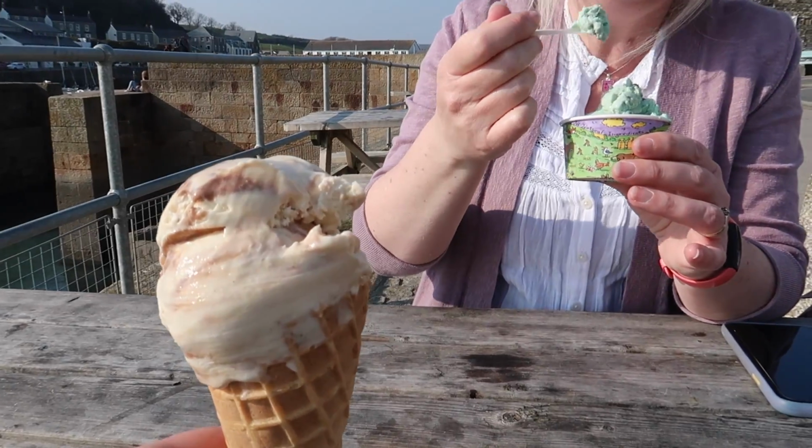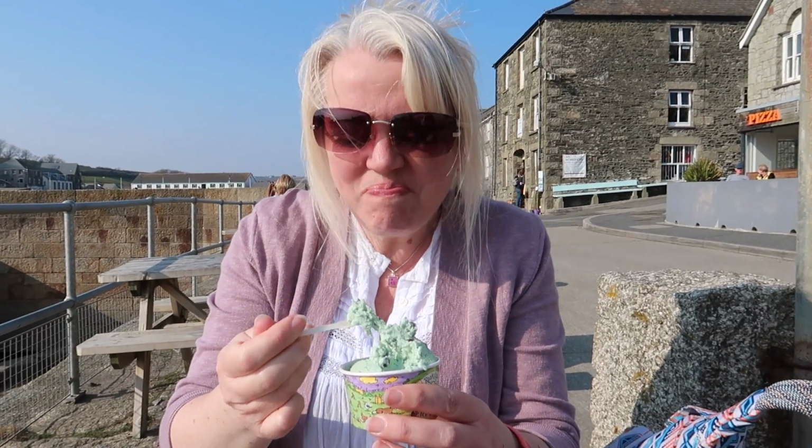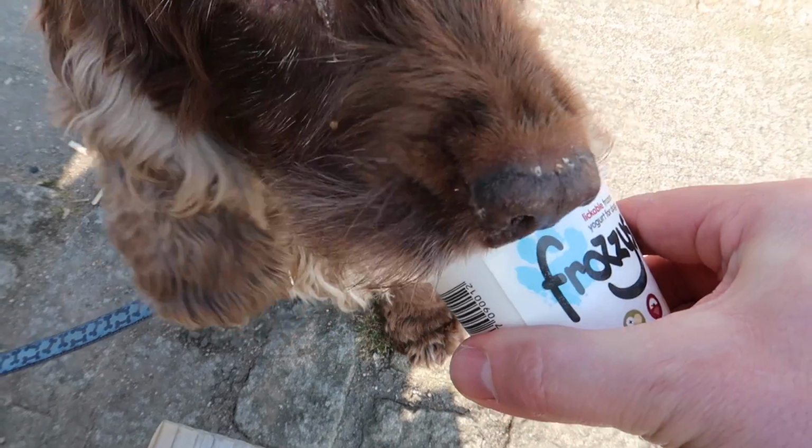Perfect way to finish a walk with an ice cream. I think we deserved it today, got one for the doggy as well. Yeah, he likes that.